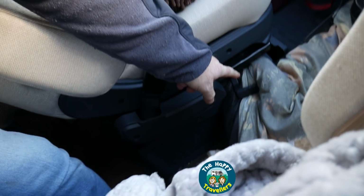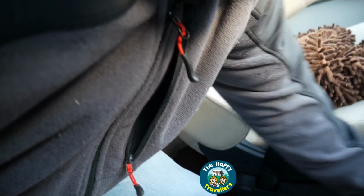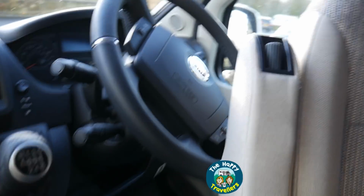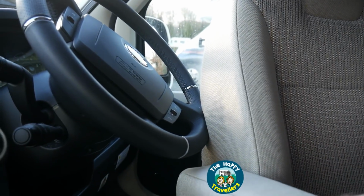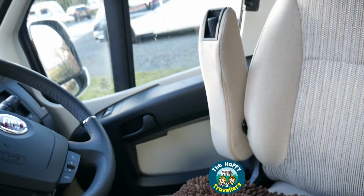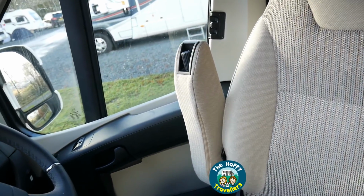Yeah, see, like this down here, you see that's all caught in there. So you need to really be aware of any of that sort of material getting caught in there. Yeah, you see with the driver's seat, that's getting caught on the steering wheel here. So you put that down, that will go underneath it, and then bring it up and pull it around to click back into place.